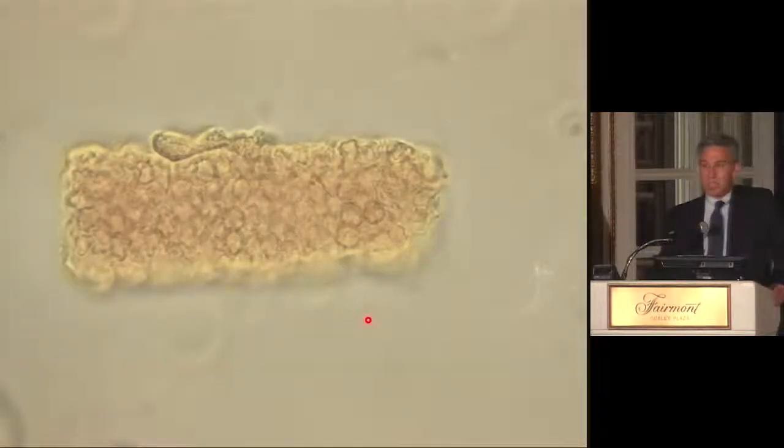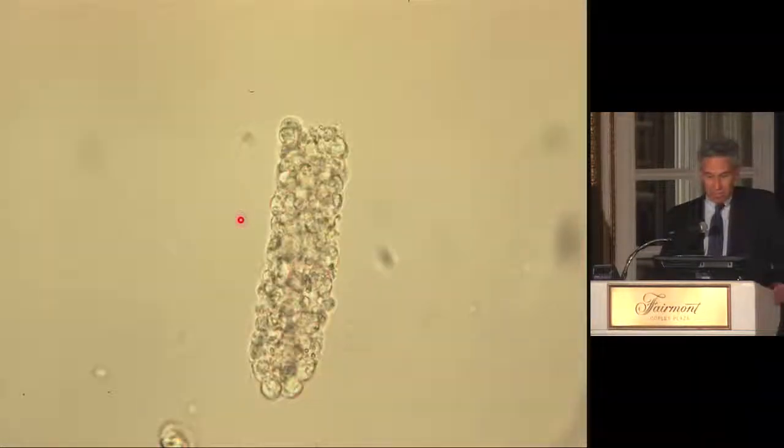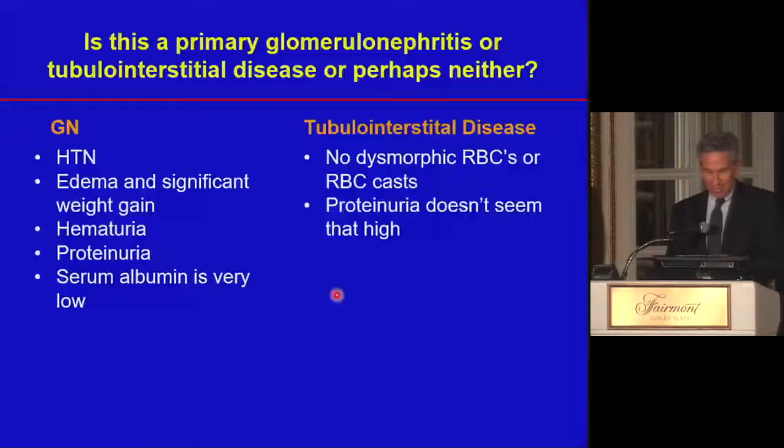That would be a little bit more suggestive to me of a glomerular disease. Alternatively, we may have seen something like this, a red blood cell cast, which would at least push me in the right direction as to the differential. Maybe we could have seen this. Maybe someone could have told me there was a white blood cell cast, and I would have been happier with my presentation and more confident that I was actually going to get it close.